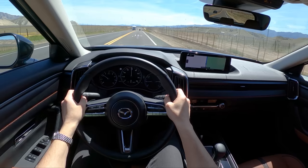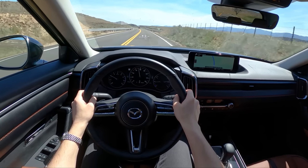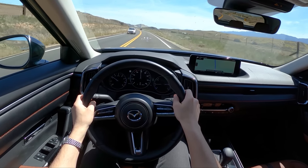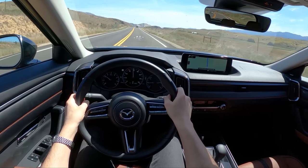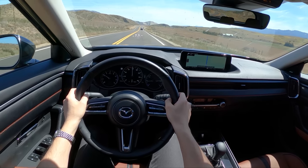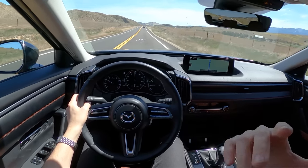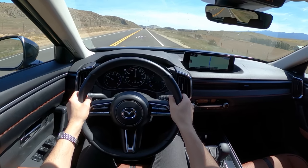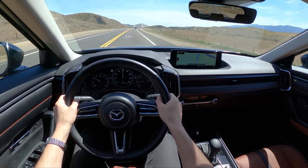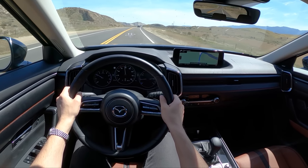Nice Toyota 86. I really do think Mazda has achieved what they set out to do with the CX-50, and they've done a very good job at it. This is an excellent alternative to a more higher-end luxury brand purchase, like a BMW or an Acura or a Lexus. Or if you want to step up from maybe a more economy-oriented car, this is a great upgrade.